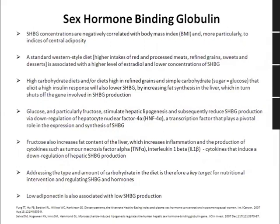Okay, so we've talked a little bit about sex hormone binding globulin, so let's talk a little bit more about how we can influence it. We know that sex hormone binding globulin concentrations negatively correlate with body mass. So the bigger you are, the lower your levels of sex hormone binding globulin. We also know that certain aspects of our typical standard Western diet are associated with high levels of estrogen or estradiol and also lower levels of sex hormone binding globulin. But carbohydrate seems to be a key player here.